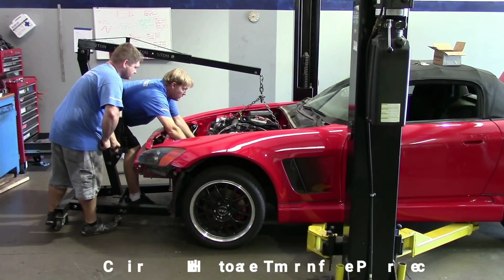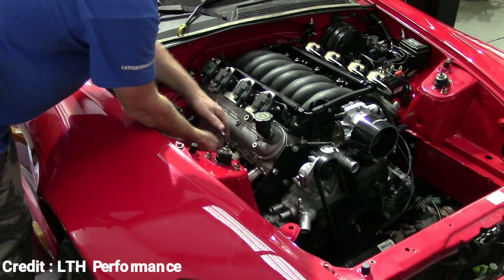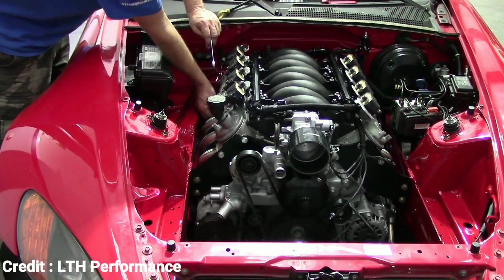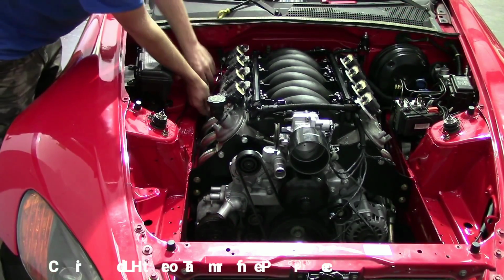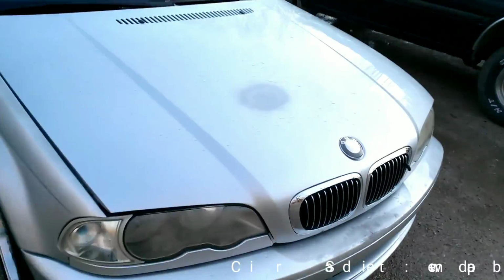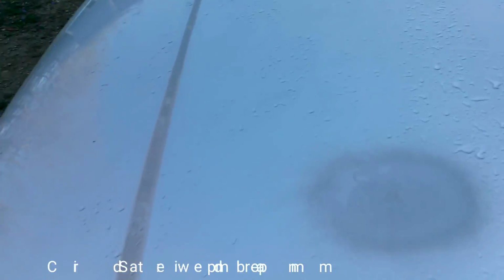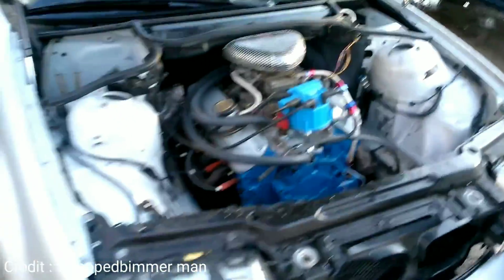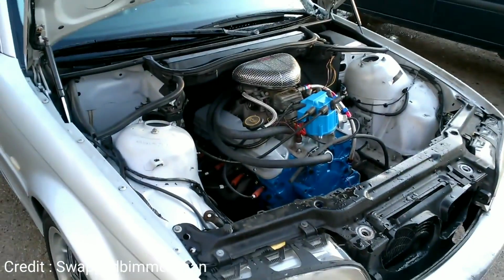Engine swapping is one of the most popular but expensive ways to improve the performance of your vehicle. It might sound easy to some, but truth be told, it's a complex, time-consuming and tedious job. Not to mention the enormous amount of skills required to put everything together and to keep everything working smoothly. Most of the time, it's the money that prevents people from creating something truly magnificent.